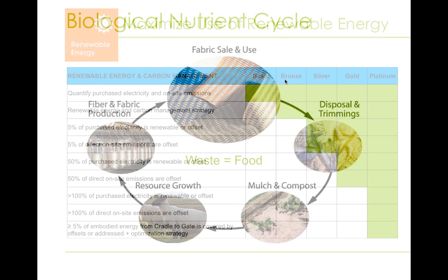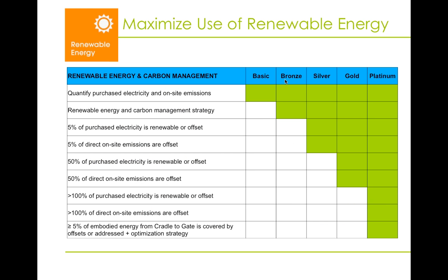Okay, so moving on to renewable energy. At the basic level, the company is just quantifying and establishing their baseline of energy use and direct on-site emissions. Then as you increase in certification level, you begin to renewably source that energy and begin to offset emissions. At the bronze level, you're covering 5% of the product's electricity and emissions, and then it jumps to 50% at the gold level. For the platinum level, we are requiring that at least 100% of the electricity is renewably sourced or offset. And then at the platinum level, we begin to address the embodied energy of the product.